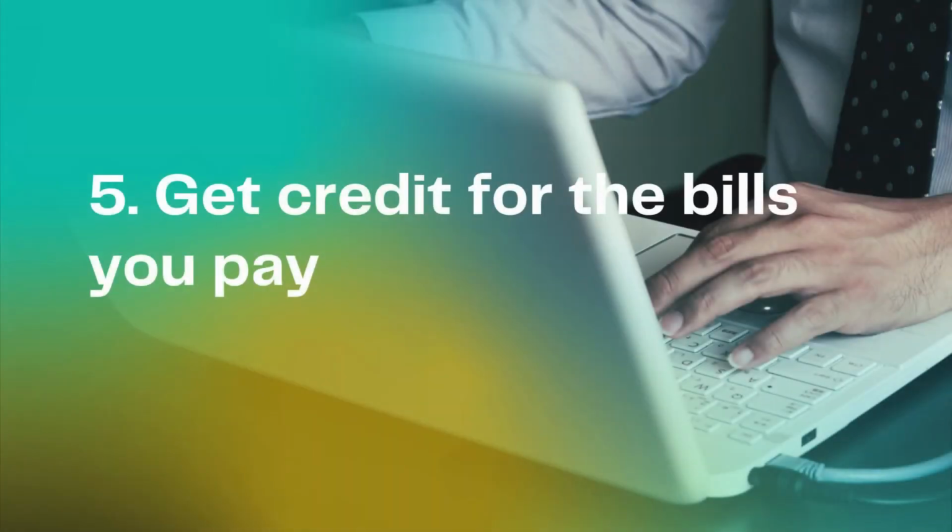5. Get credit for the bills you pay. Rent reporting services such as Rental Karma and Level Credit take a bill you are already paying and put it on your credit report, helping to build a positive history of on-time payments. Not every credit score takes these payments into account, but some do. And that may be enough to get a loan or credit card that firmly establishes your credit history for all lenders.